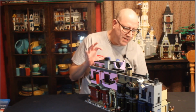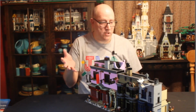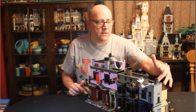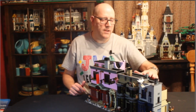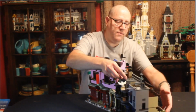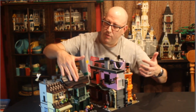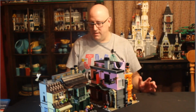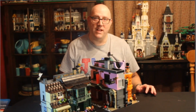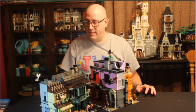So I don't know that I would necessarily use this particular way to display it, although if you have like a modular city, this would fit in very easily with that. The roofs line up very well together, and especially these two here. The roofs just, it really looks like it's all together. The roofs slope right up to these roofs. They line up pretty well. That's my first time to put them together like this, so it's very interesting. Although I think I probably display it the other way.